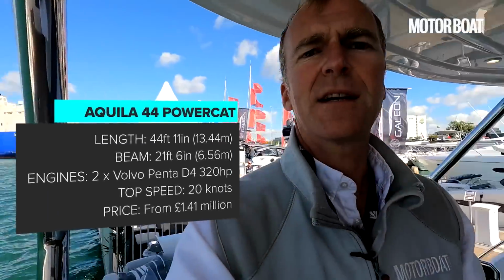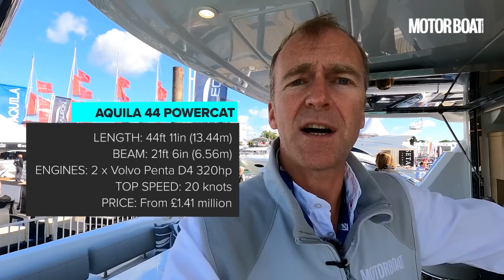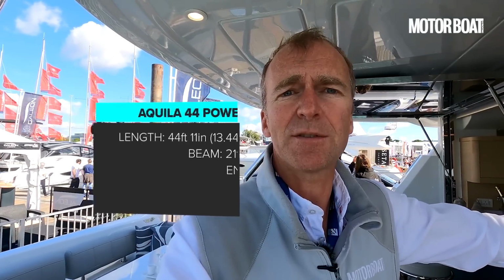That is the Aquila 44 power catamaran. Really interesting new design. I love the way they've done those cabins. You've got 3 fantastic double ensuite cabins and that lovely flybridge area, all for around 1.1 million, including VAT.